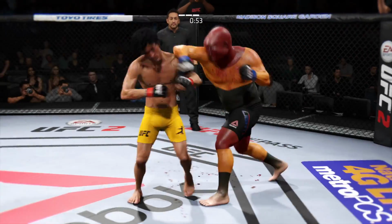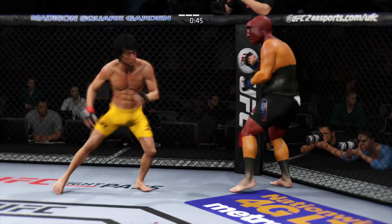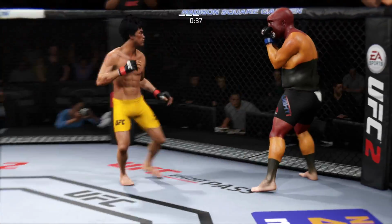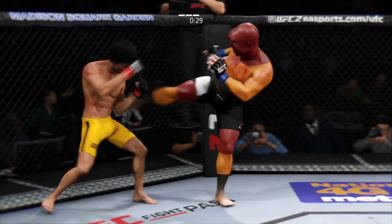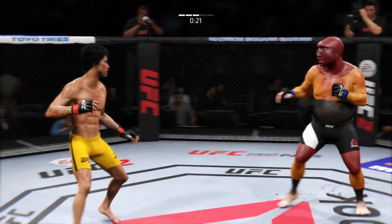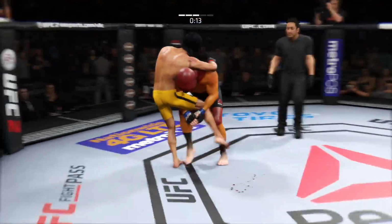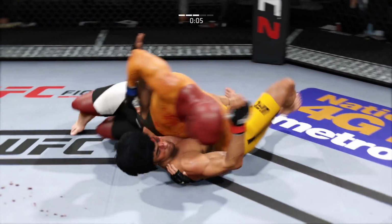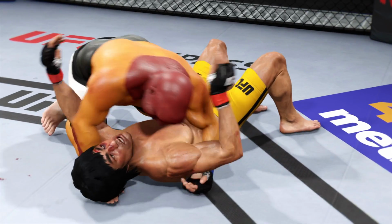Lee with the left. Great exchanges. There it is. Oh, look at that. Solid shot to the body. Oh, big left. There's a nice combination. Twenty seconds. Side control. That's the end of round three.